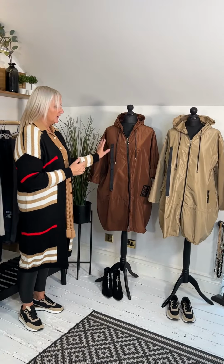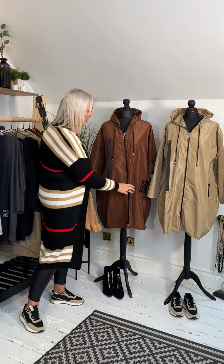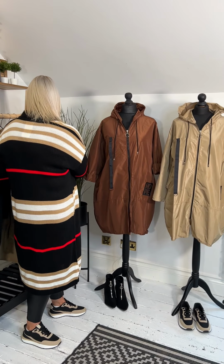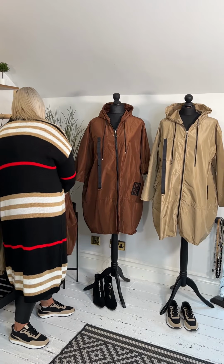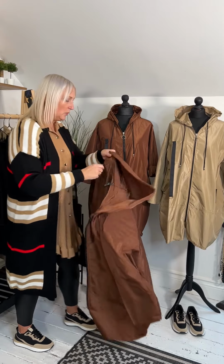Then we brought in a beautiful little shower resistant coat. Honestly, Charlotte, when we saw these, we homed in on them straight away, didn't we? Yeah. And she said to us, Marie, you've got to take these because honestly, I've sold out the first drop. This is my second drop. So we went, okay, let's take them. And honestly, both me and Charlotte have had these on. Absolutely adore them. I'll put one on for you, ladies.